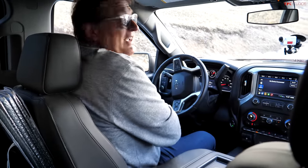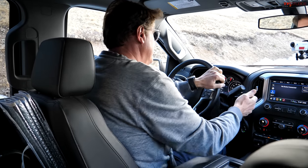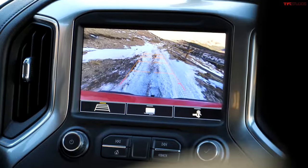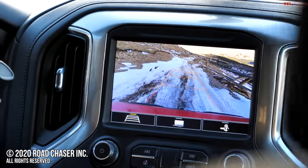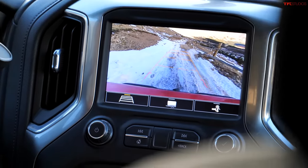Yeah, I think Tommy's right. We won't be doing much more off-roading this year in Colorado. Time to move to Moab, at least for the winter. Check it out. An actual real camera, which when you're doing sketchy stuff like backing down a shelf road in the snow in a full-size truck, comes in super handy.